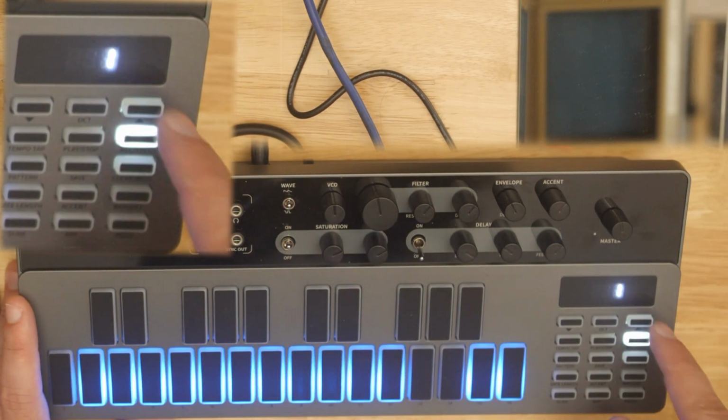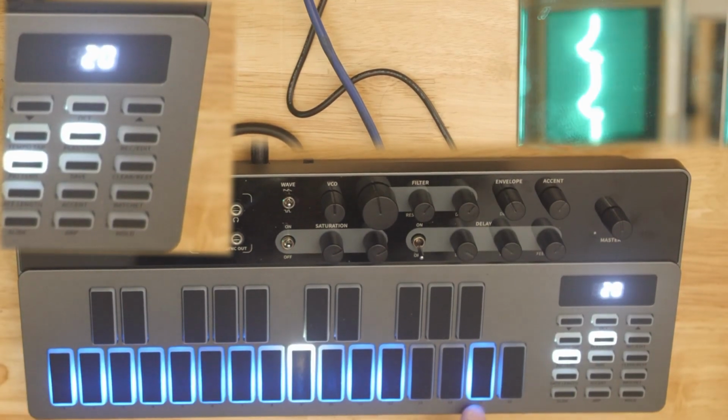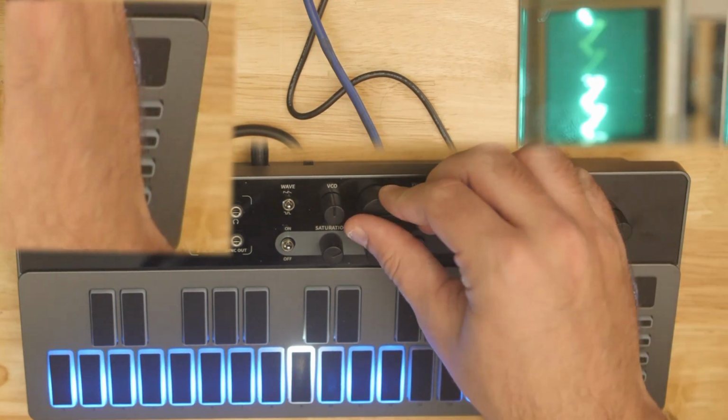And actually, you know what I'm going to do? I'm going to turn off 16. So you can really hear what you're hearing on step 15. Cool.